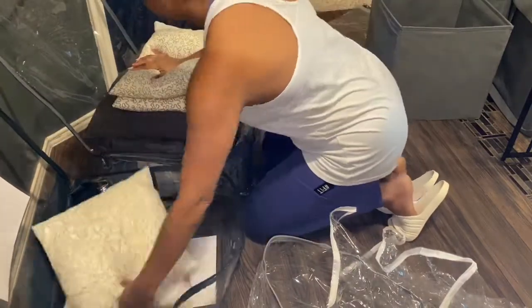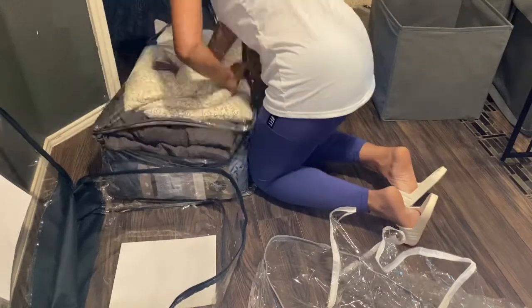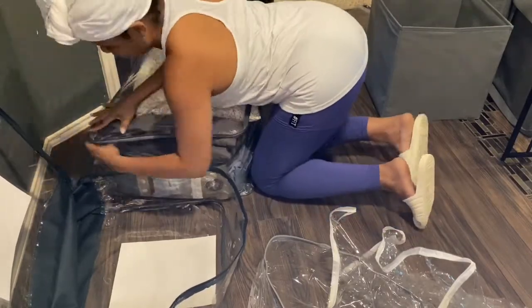And yes, that is my dog walking around. We have hardwood floors and he's kind of tipping around. I have two dogs, by the way. But they came in super handy.